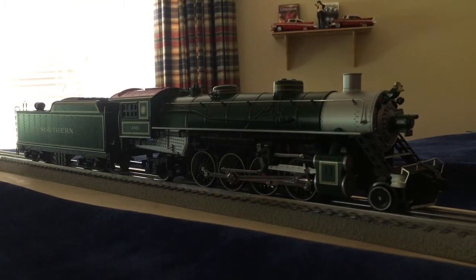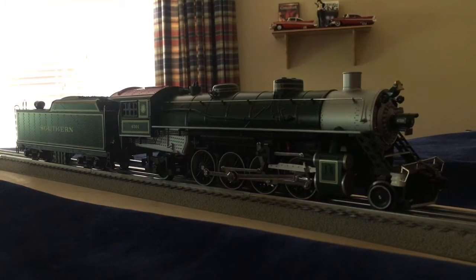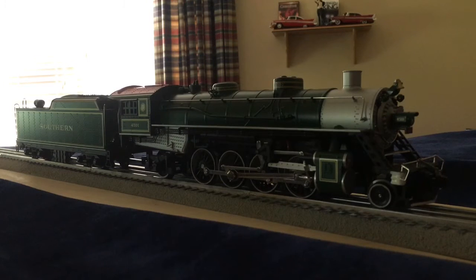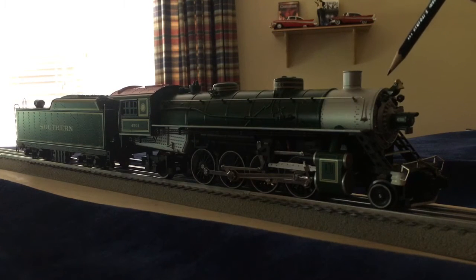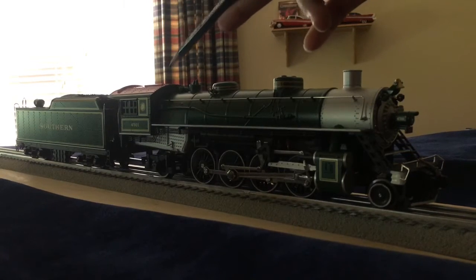Interestingly enough, even though there have been many models of the 4501 made over the years in O-gauge, this Lionel model is the only one that captures the 4501 with the accurate bodied style. Most of the other ones use the USRA light Mikado design, which has many differences. Mostly in the shape of the running board right here, which is much different, and the overall boiler design up front, as well as the cab design towards the back.